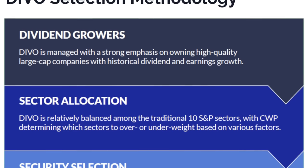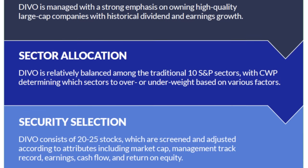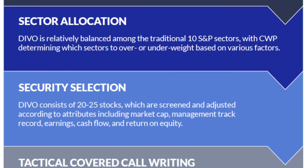When we looked at DIVO, we understood that they had an active management approach, but they did give you pretty straightforward guidance on, hey, we're starting with dividend growers. We're looking at market capitalization. We're looking at their dividend history, their earnings, etc. But you knew they were starting with dividend growers and building from there. With JEPI, you don't even get that much.